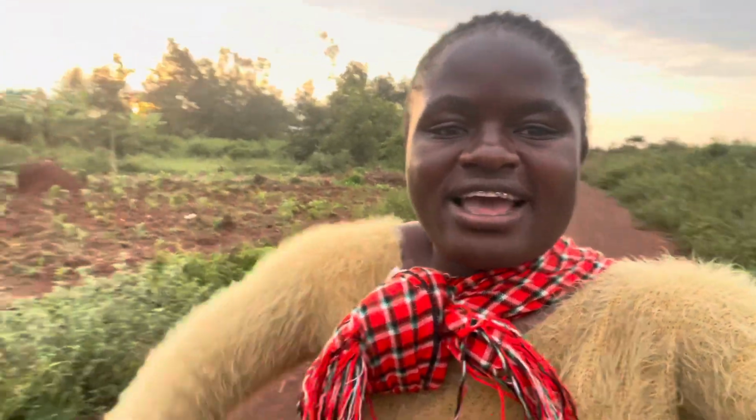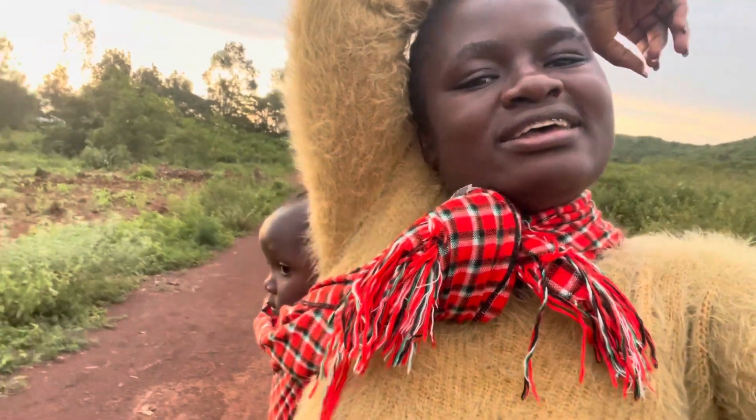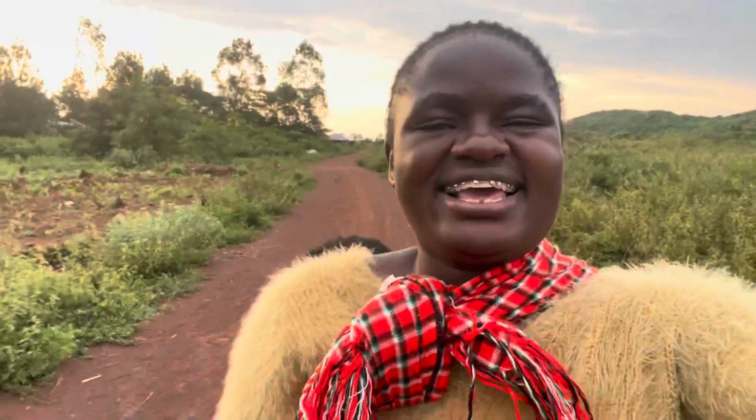Now I am strolling in Niko village. It's in the evening. I'm with this one here, Mama. Yes, we are walking, and we want to go see around. I'm seeing too many things have changed, and I'll be highlighting for you guys.